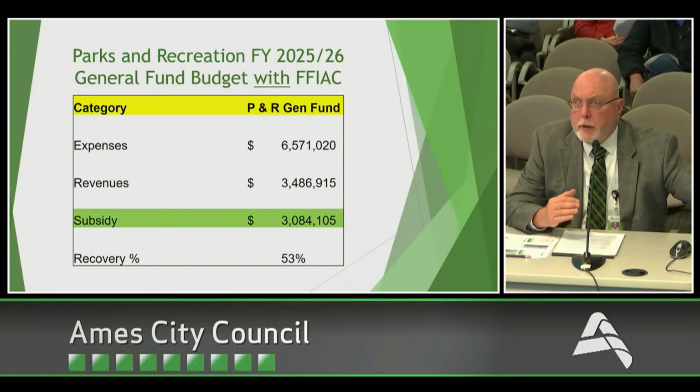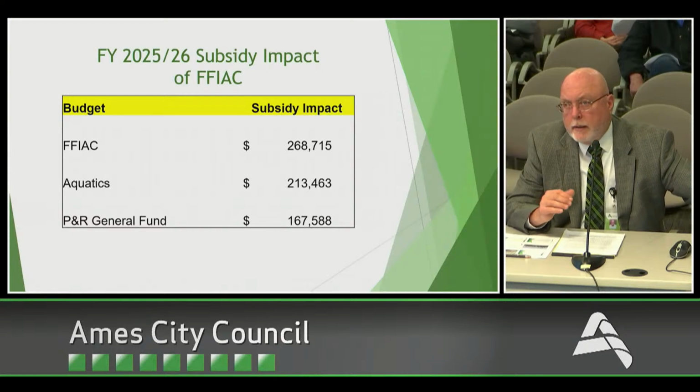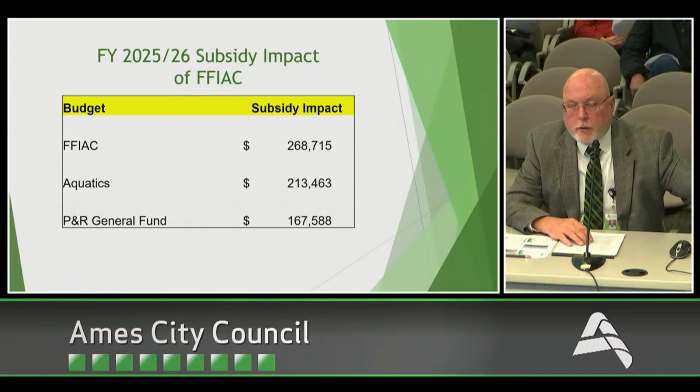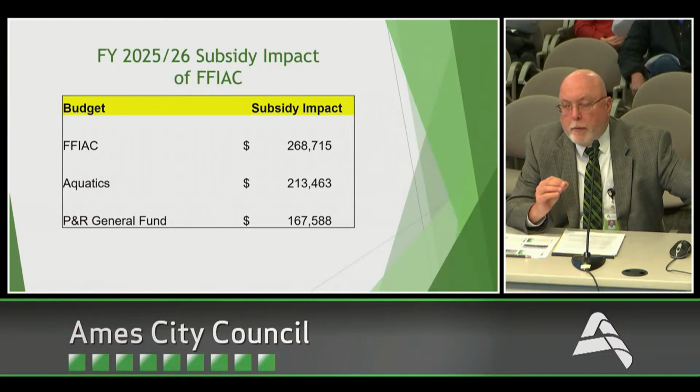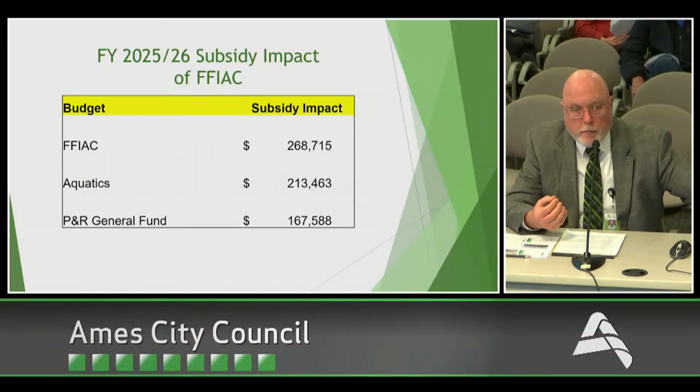Now, when you look at all three of those areas, the subsidy impact of the Fitch Indoor Aquatic Center, if you're looking at Fitch for 25-26, again, the 6 months of operation, the subsidy impact would be an additional $268,000. But when we look at the aquatics budget, because we have, again, some of those salaries included in there, we're looking at only 213,000 would be the subsidy impact. And then when we look at the general fund, again, those maintenance positions that overlap, we're looking for the general fund about $168,000.